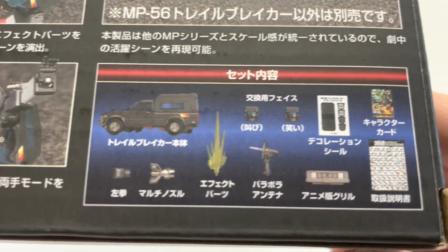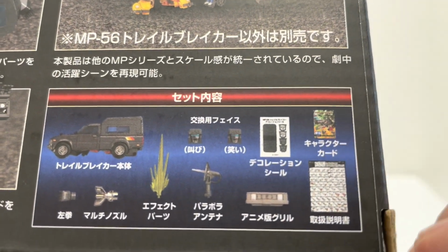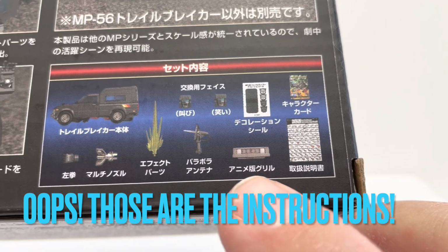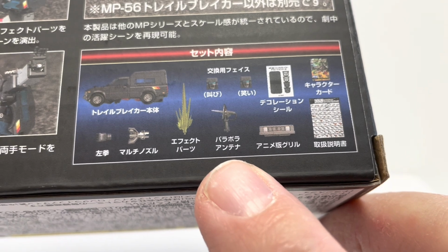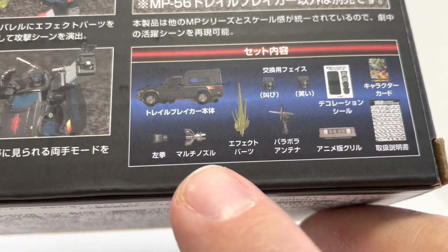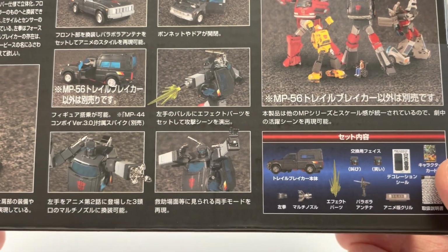So you get Trailbreaker, you get two different heads, you get the, let's see here, decoration sticker. It says decoration sticker, interesting. Character card. You do get some sort of other little card here. Anime grill. Interesting, anime style grill. Antenna, okay, you get the antenna, which is the satellite dish. You get the effect parts, and you get the multi-nozzle here, it says, and then you get a different fist, it looks like. So anyways, a pretty good amount of accessories with this MP-56 release.